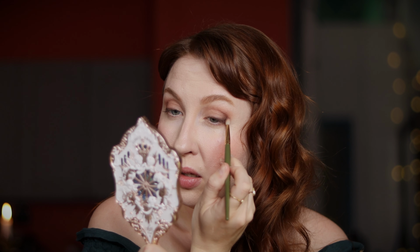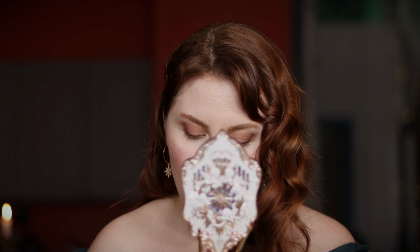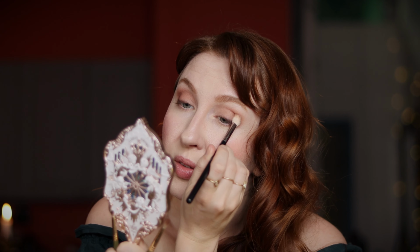Then an even smaller brush just to really wedge it along the lash line. Then just a little bit more blending. A little bit more smokiness, because I find whenever I add the shimmer shade, it will sort of go over any darkening, deepening that's happened. So it's nice to go in with a little bit extra so that it can really peek through the shimmer. Just kind of toggling back and forth between those 2 shades, 3 shades really.